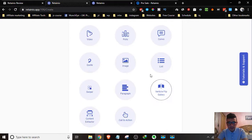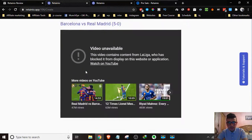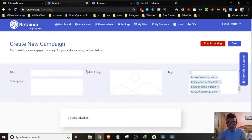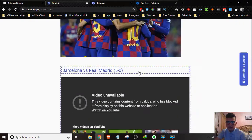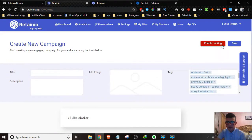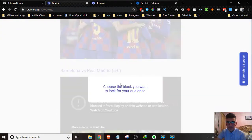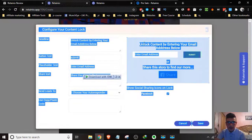you can lock it. Let me just find the locker. Okay, where is it? Let me just find it. I forgot how to lock content. Yeah, enable lock-in. It's on the top right here. You just click on the element that you want to lock. I'm gonna click on enable locking, and then I'm gonna choose this one. So I'm gonna lock this video right here.